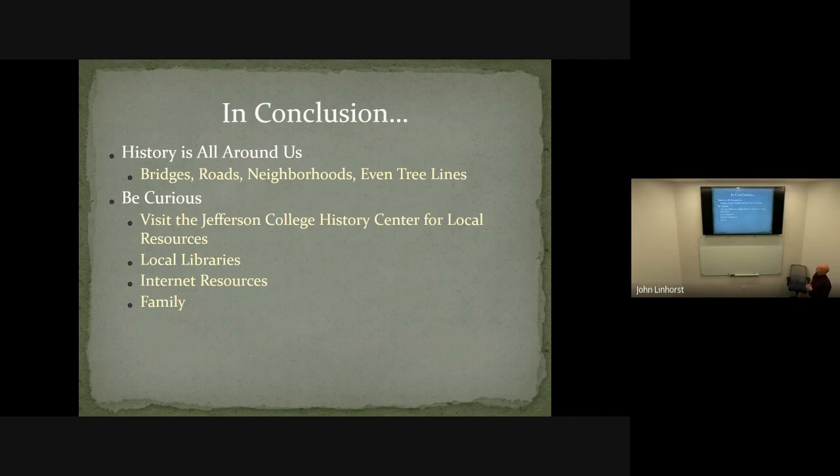Again, I can't say enough about our History Center here at the college. It's volumes and volumes of information. And so if you're just getting started, that may very well be the best place to go to start looking at what resources might be ahead of you or what adventure or rabbit hole that might take you down. Libraries within the county are a great place. They hold a lot of our census records and have access to a lot of newspaper records, some of them digitized, some of them hard copy.